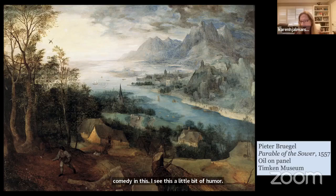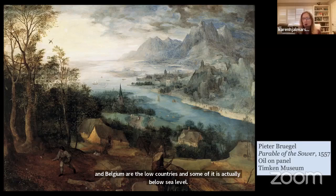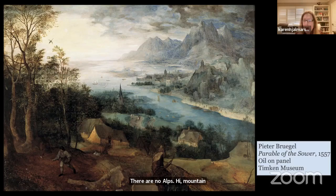Why are there Alps? You have to remember that Holland and Belgium are the Low Countries, and some of it is actually below sea level. There are no Alps, high mountain ranges in either Holland or Belgium. But Peter Bruegel did travel, and he went into the Italian Alps. He went into Germany, and he worked in Italy with a man named Hieronymus Cook. And Hieronymus Cook was working on a book of parables. So he invited the great Peter Bruegel to come and work with him, and therefore Bruegel had the inspiration of seeing the Alps and wanting to incorporate it in his painting.